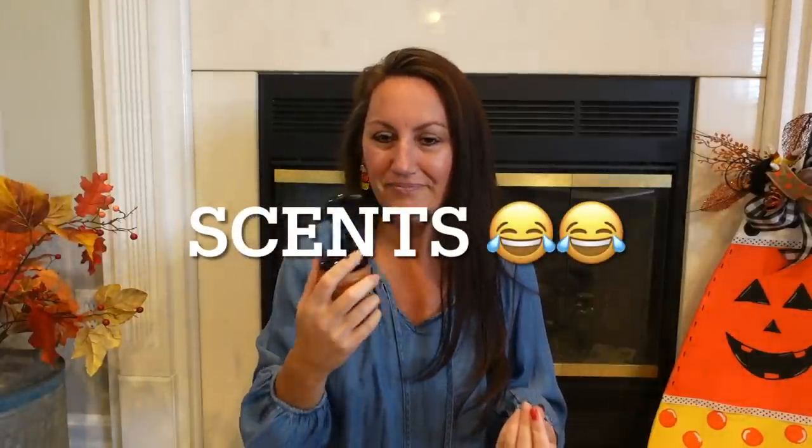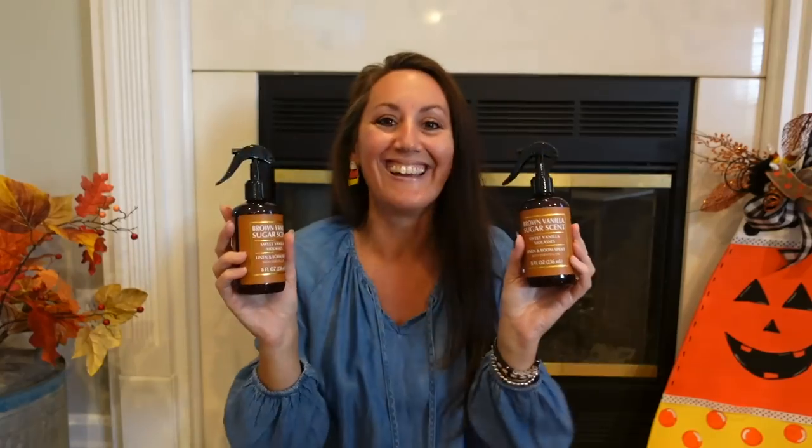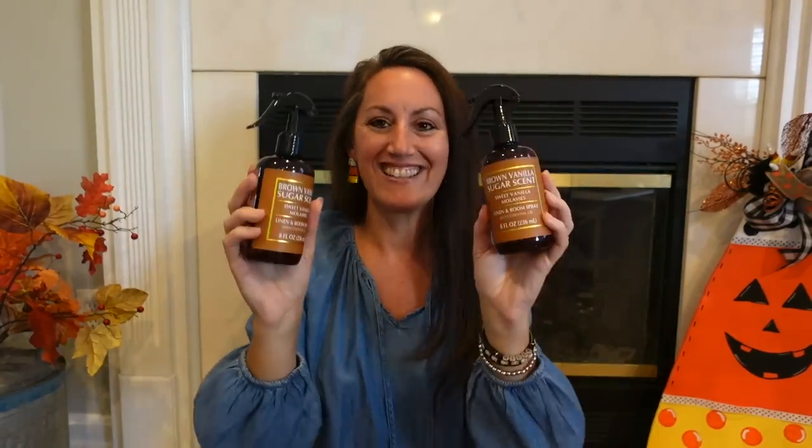That was a big whiff. Oh, that smells good. That is just that warm vanilla. I love vanilla, especially in the fall. That's one of my signature colors. Wow, I like that a lot. So, thank goodness, I grabbed 2 of them. One for upstairs, one for downstairs. So, I did get 2 of these.